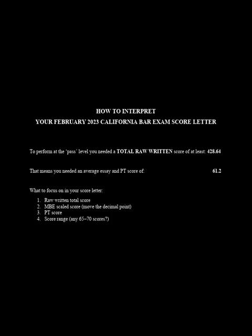But the next thing we'd like you to look at in that score letter is your PT score. Was your performance test score above a 61.2 or below it? Because the quickest way you can improve your written score is to improve your performance test score. It counts twice what any individual essay counts. So think about the cushion that could give you if you raised that PT score by 5 points. If you raise your score on the PT by 5 points, then you've just added 10 points as far as raw score total goes. That PT is really crucial.